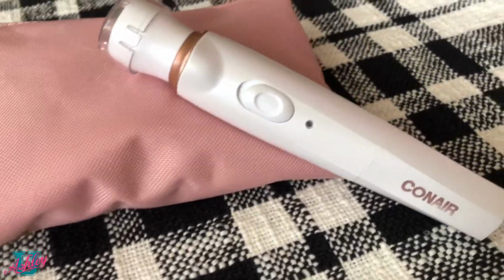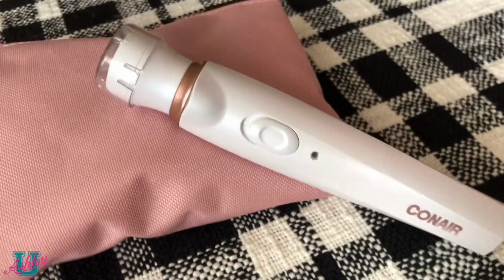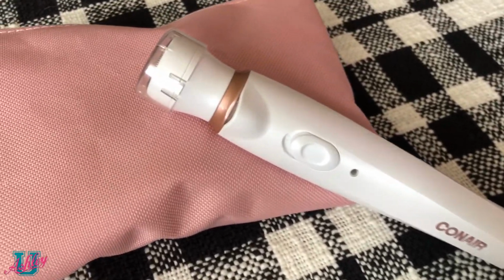Next up, this Conair all-in-one facial trimmer that I got from Costco on sale, mind you, is amazing, and I use it weekly. And it has a trimmer for the face, it has a trimmer for the nose, it has a trimmer for your bikini line. You can put it all in this cute little bag underneath your sink in the bathroom. It's just a perfect little package, and I loved it then, and I still love it now.